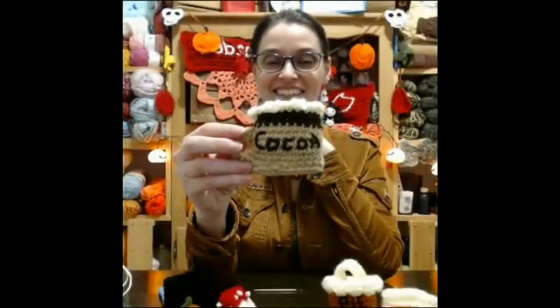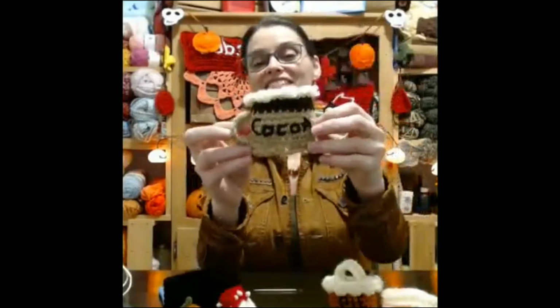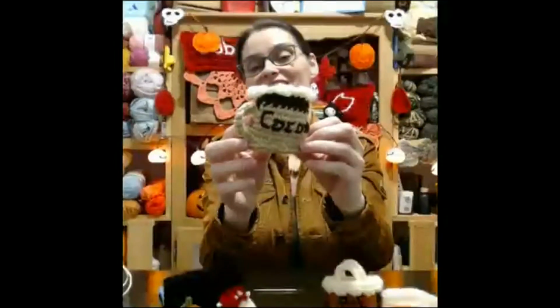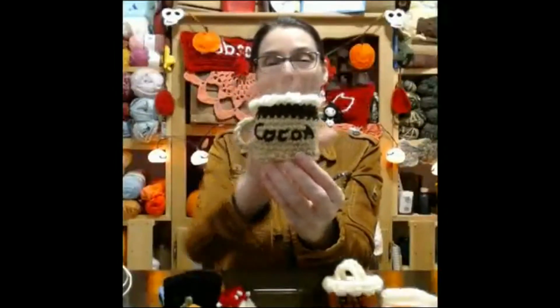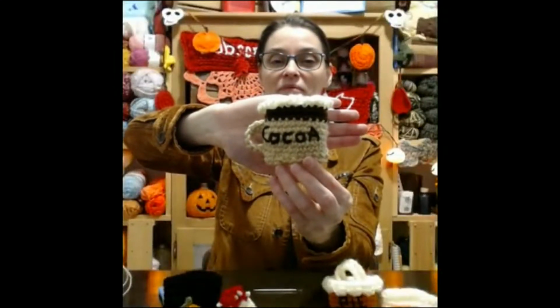It's perfect. A cup of cocoa. You want to give it a slight twist so we can see the A? Right, let's see the C. Put your hand behind the handle. Oh my goodness! So cute.